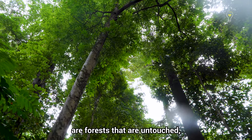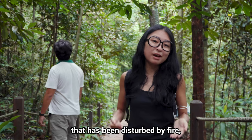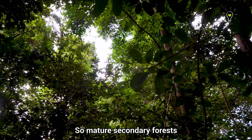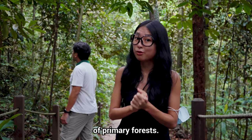If primary forests are forests that are untouched, secondary forests are forests that have regrown for decades on land that has been disturbed by fire or cleared for development such as plantations. So mature secondary forests are secondary forests that have grown for quite some time and they are home to a wealth of species that is similar to that of primary forests.